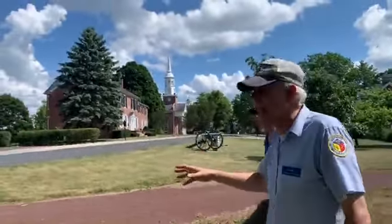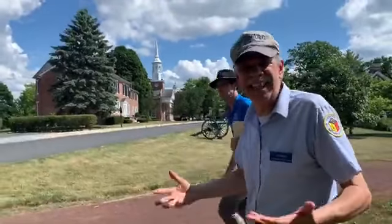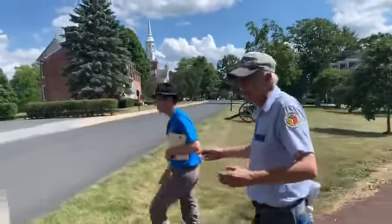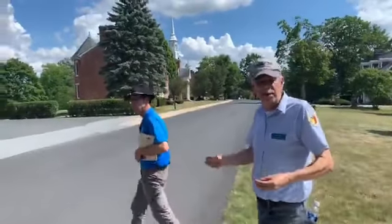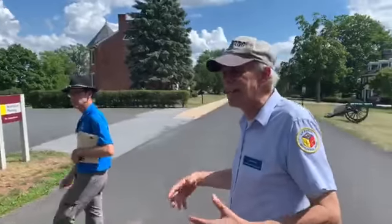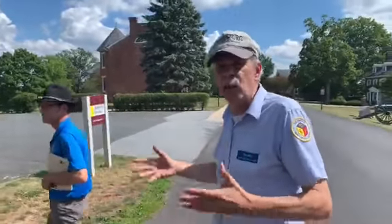It's the county seat of Adams County. About 2,000 people lived in the town at the time. 2,400 people according to the 1860 census. Another 1,000 people lived in the countryside around Gettysburg. But maybe some of the people fled prior to the fighting, but most of the people stayed in the area, and they have no idea what they were in for.